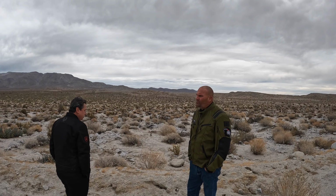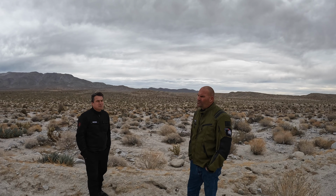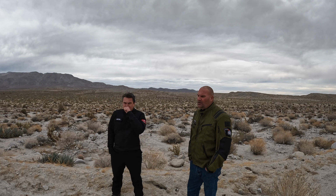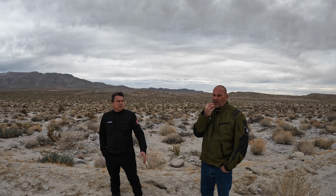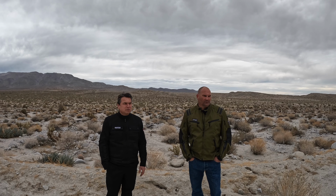So what's been your favorite part of the ride so far? Pretty much right here, wherever there's no vehicles and no wind. Yeah, it's pretty great to come out here in the wintertime because in the summer, it's way too hot. It's 100 degrees plus. But right now it's sub 70 degrees and just overcast. It's amazing.